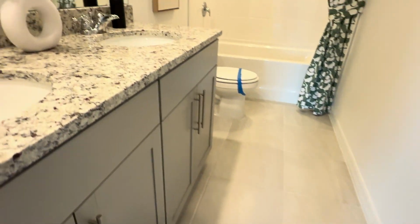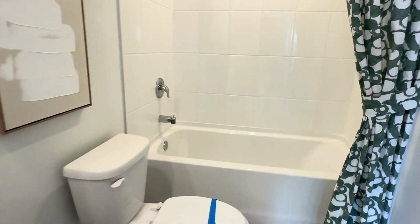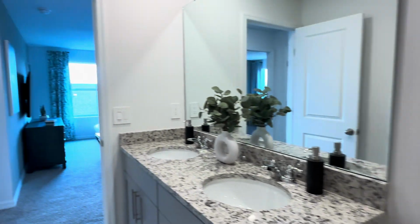So this one has got the granite tops, tub shower combination, nice sized bathroom.